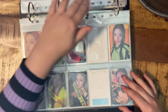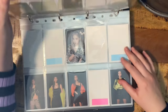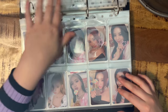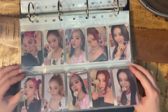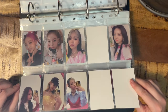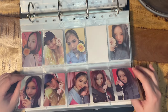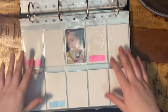And honestly, I don't really know what else to say about my Itzy collection. It's definitely grown a lot. I collect a lot for Itzy now, but I really like what I am collecting. So I'm really happy with where my collection is at right now. And honestly, collecting for Itzy is not difficult at all. So I am just enjoying this collection and kind of going slow, but also not really, because I am buying and trading quite a lot for Itzy, but still I am enjoying it, which is a really good thing, I think.